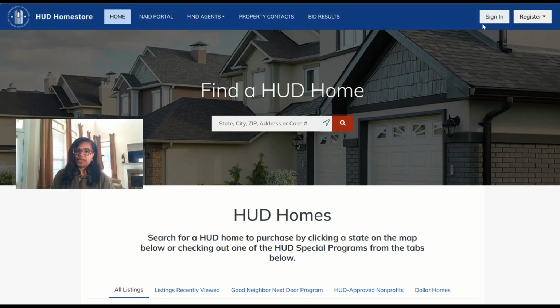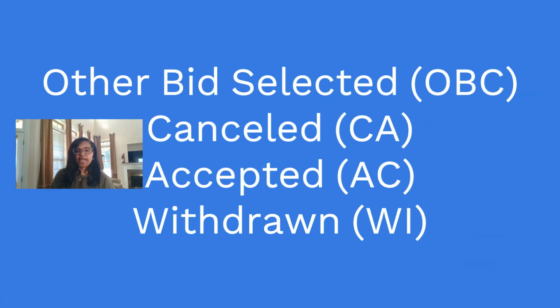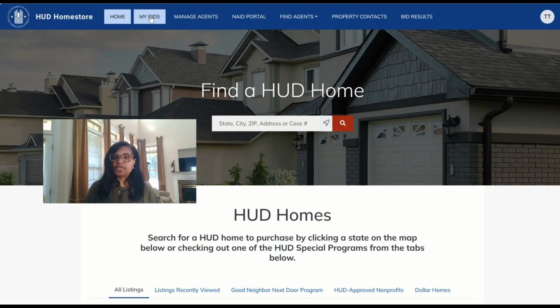Once you've submitted a bid on a HUD property, you can check the status of that bid at the end of the bid period at HUD Home Store. Now, the bid status will either be listed as OBC, which is other bid selected, CA, canceled, your bid was too low and typically not considered, or AC, accepted, WI, withdrawn by the buyer. Now, you will be notified by email if your buyer's bid has been accepted, but you will not receive a notification if your bid has not been accepted. So you'll want to check HUD Home Store to see the status.